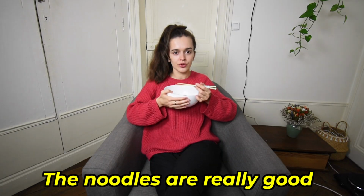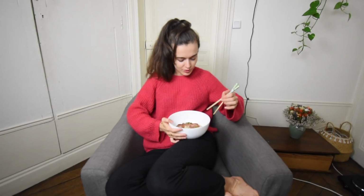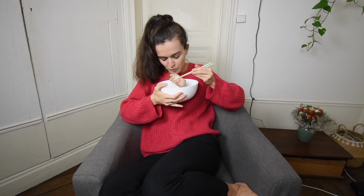Yum. So yeah, the noodles are really good. The lobster flavoring is surprisingly good as well. So now let's try the spam. I'm really scared. Okay, not too bad, not too bad.